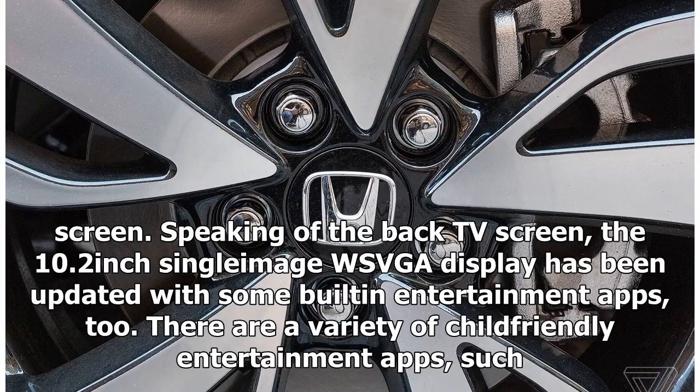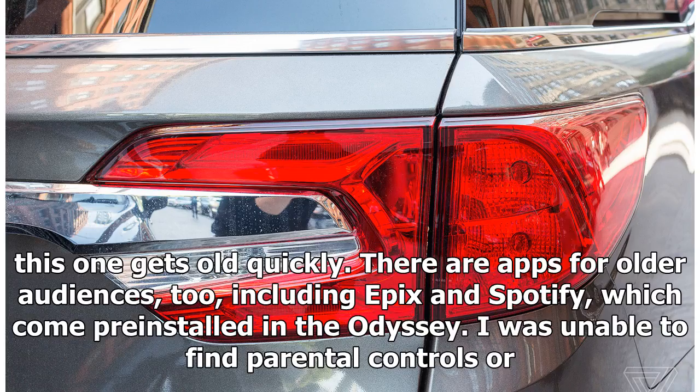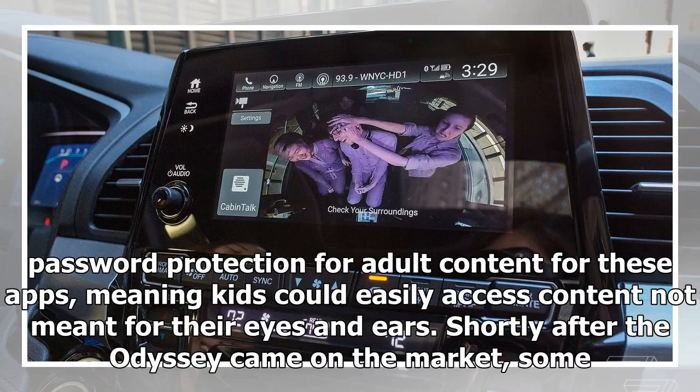Speaking of the back TV screen, the 10.2-inch single-image VGA display has been updated with some built-in entertainment apps, too. There are a variety of child-friendly entertainment apps, such as PBS Kids Video and Happy Kids TV, and one that coordinates a rocket ship with your current drive time to show how long you've been on the road. I imagine this one gets old quickly. There are apps for older audiences, too, including Epix and Spotify, which come pre-installed in the Odyssey. I was unable to find parental controls or password protection for adult content for these apps, meaning kids could easily access content not meant for their eyes and ears.